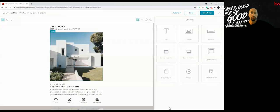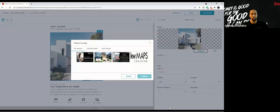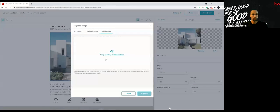Next, we have an image that we want to edit, so we'll click on the image and then click on the pencil. I did the exact same thing with the text box. And you can see in this case, it's going to bring in a photo that I want to replace. So I'm going to click on replace, and I've got the option to bring in images that I've already loaded into my library. I can add images to my library, or I can pull images off of the listing.